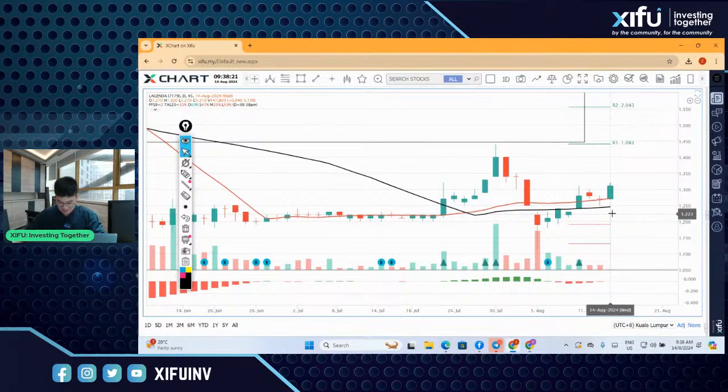Again, if you are using XIFU apps with me, I think at 9:30 it triggered. Now it's 9:38, 8 minutes. So I think it's still fine. Here again, a quick one, closing gap. A big drop with the hammer. It's a good sign. I think overall it's in accumulation, but maybe you want to play along with the support resistance area.